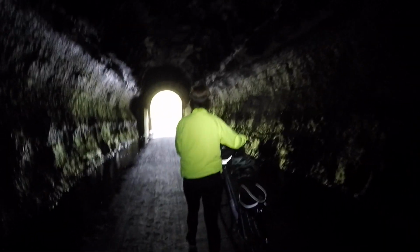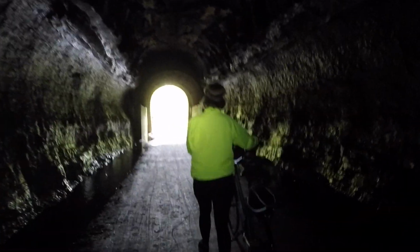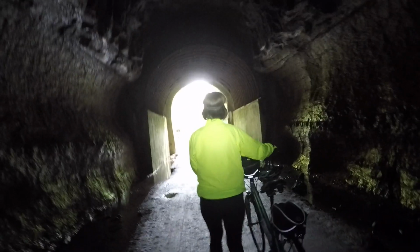This was an interesting tunnel, a lot of just pure rock. You can see in the headlamps there. Getting close to the exit of the tunnel. It wasn't a terribly long tunnel, maybe a quarter mile at most. The longest one on the trail is almost a mile long. That's Tunnel 3.